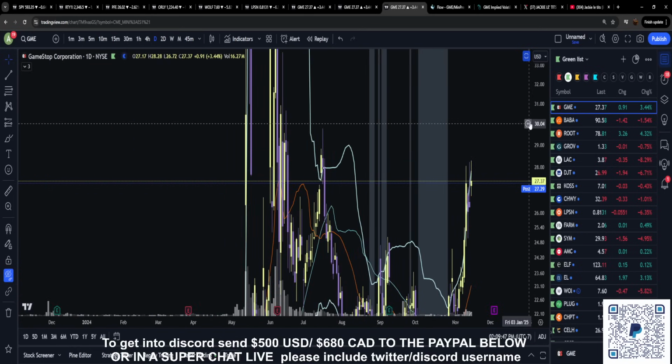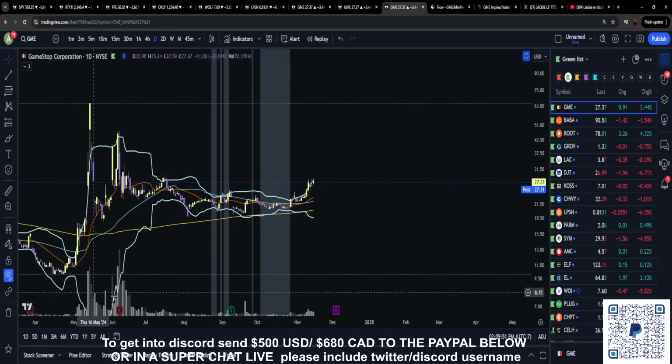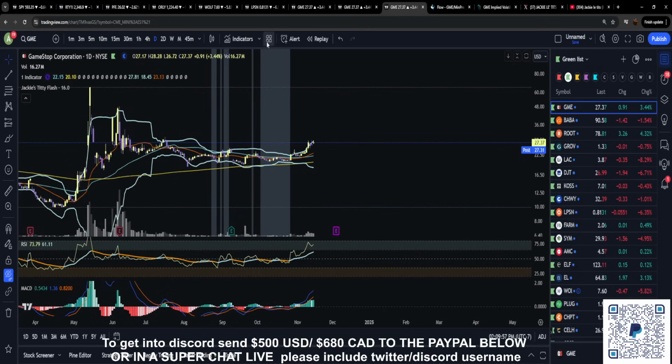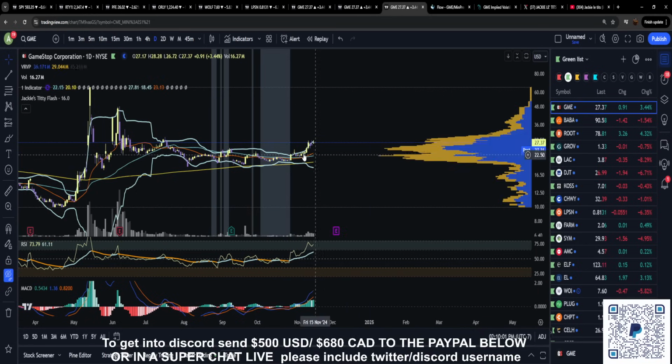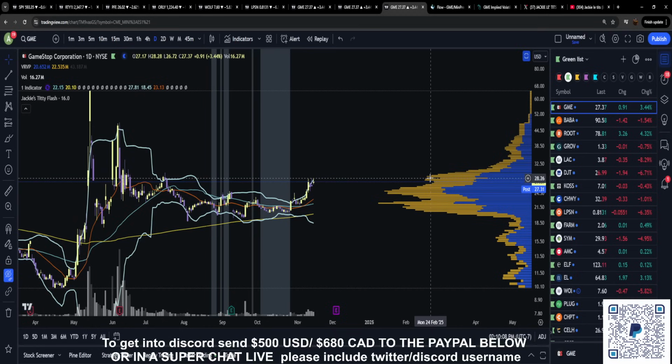Because of one of the most important things that we have consistently talked about here, about the liquidity on this chart post squeeze, which is our visible range volume profile. I've got to delete an indicator here. And when we look at the visible range volume profile, we've already determined that the final node of liquidity essentially lies just above where that price is.